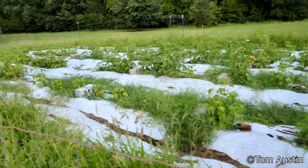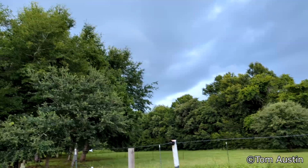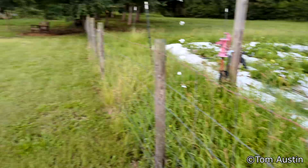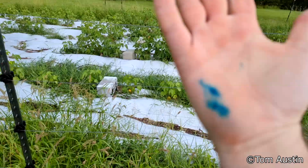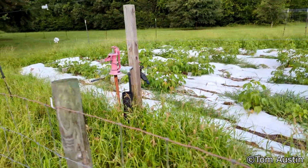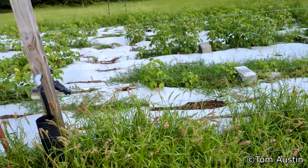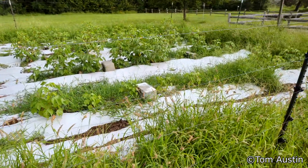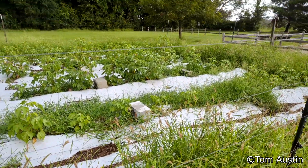Alrighty, it is now the end of July. There is a lightning storm coming, and I am trying to go out and fix the ignition switch on a lawnmower and wash all of this herbicide dye off of my hands in the next 30 seconds. So here's the cotton as it currently stands. I can't show you up close right now, unless this rainstorm decides to pass, which I don't think it's going to do. I'm probably going to get rained on, but plants are looking good.